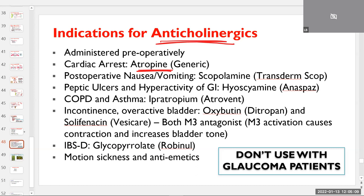Okay. Nausea and vomiting. We said too much acetylcholine causes nausea and vomiting. This is going to block that effect. Ulcers, you decrease production of acid. It's going to open up the airways. Overactive bladder, your bladder is overactive. We can block that effect with a muscarinic antagonist. Irritable bowel syndrome, diarrhea, a lot of diarrhea, it's going to block that. It's going to dry you up. Makes you so you can't defecate. So glycopyrrolate, Robinul will do that.